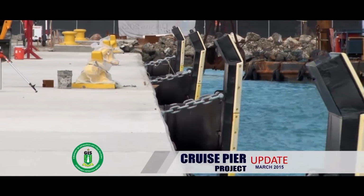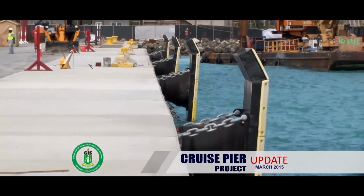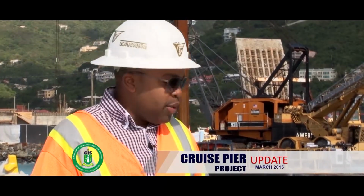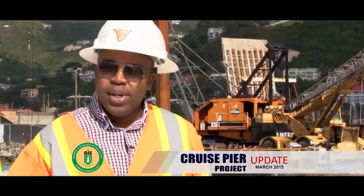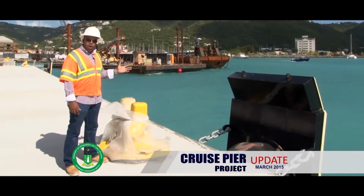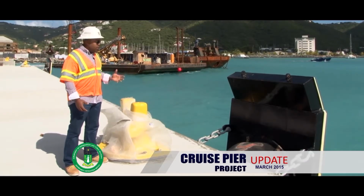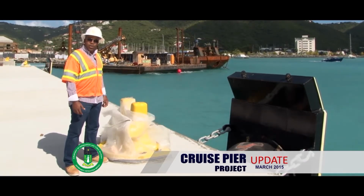We're standing on a newly completed deck. This is part of the extension of the northeast side. So we'll be completed with this side within the next week. That's why we have all these fenders and bollards in place, and we'll run this all the way out on the northeast side within the next couple of days. These are actually refurbished fenders. These fenders were here before. The contractor took them away, cleaned them up, and put on some new parts. So these we are actually recycling on this project as well.